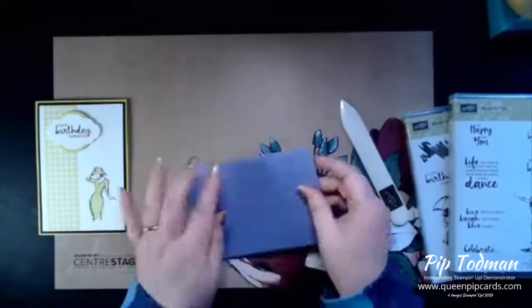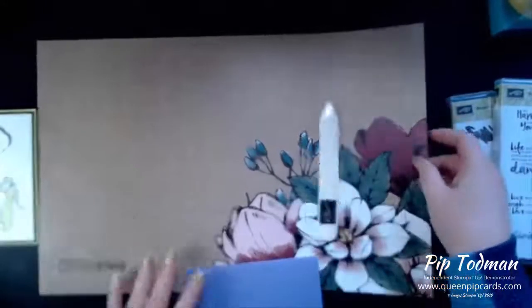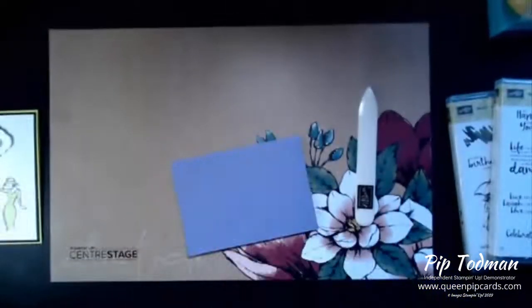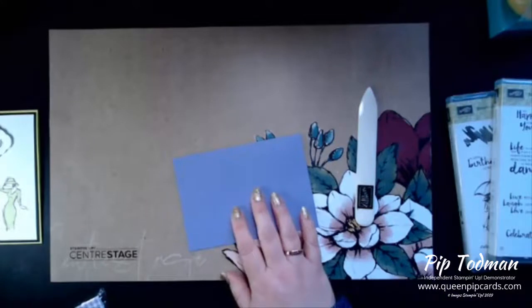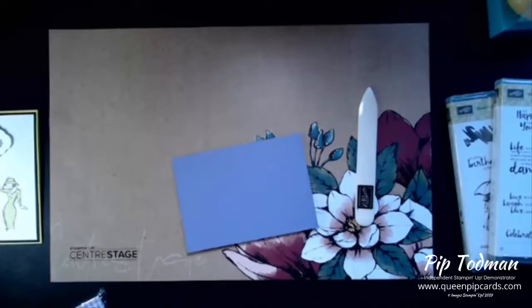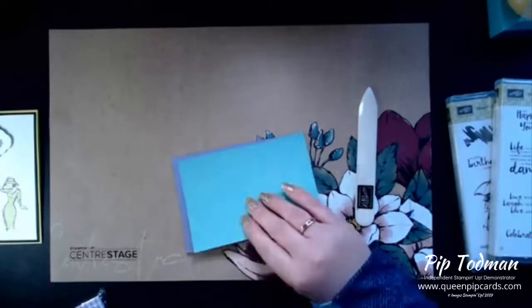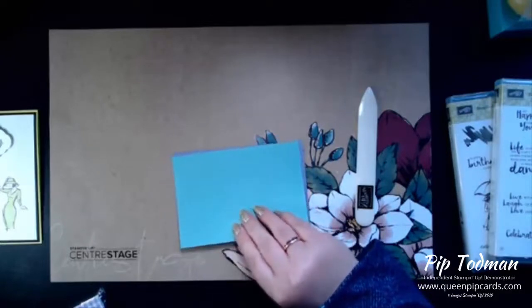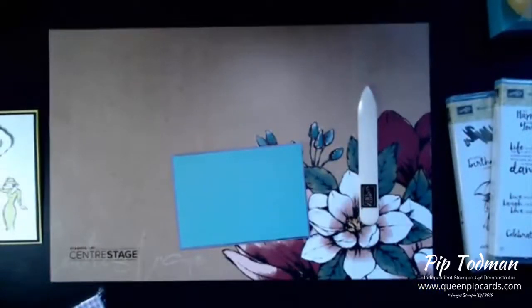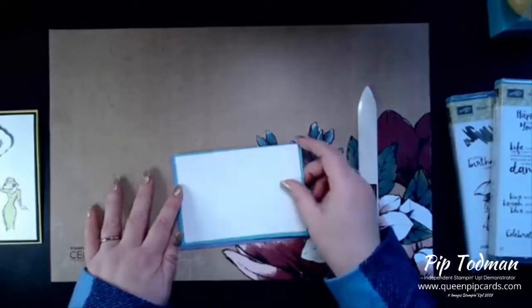So here is my base. Actually, I might move this off, although it does keep the camera nice and focused. So actually I might leave it on because it seems to be working well. You then need to get a base for that. Now, because I'm using a darker base, I want to go for a different color, but it's got to somehow match my... What about a Coastal Cabana? Oops. That might be a nice pop. I'll do that. Okay. And then we need to have a Whisper White mat. Okay. So those are our three layers.